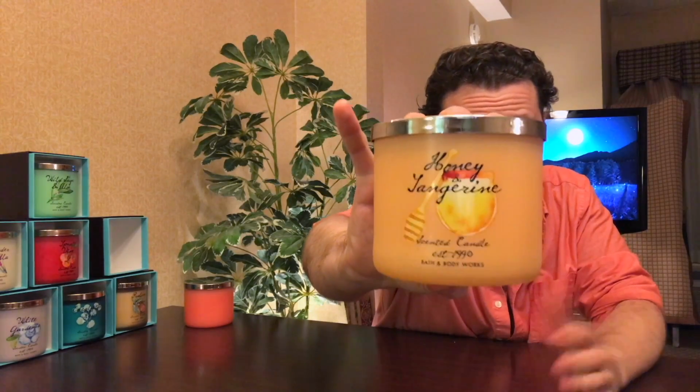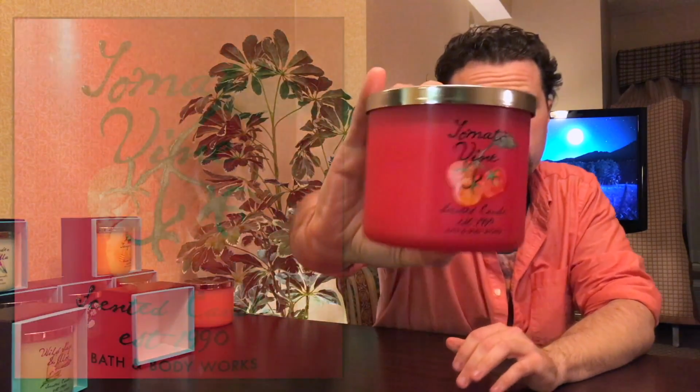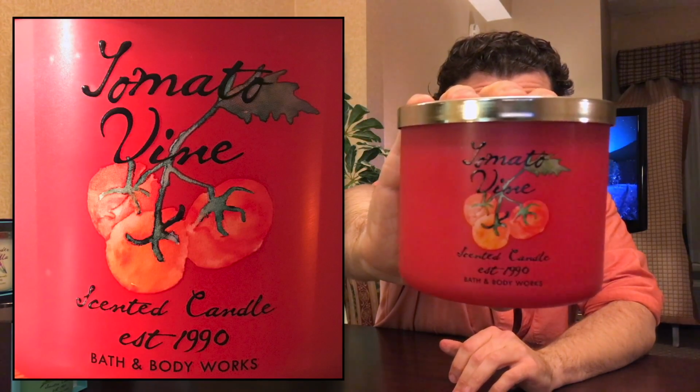If you have a friend who is a mixologist or a bartender, or if you're just into craft cocktails, this is one that probably belongs on your shelf. Very nice. Let's keep it going. So number 3, tomato vine.